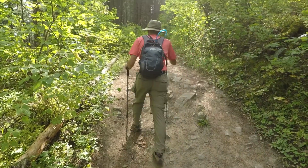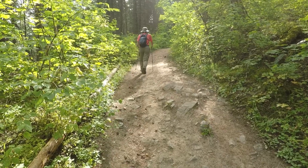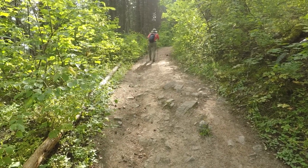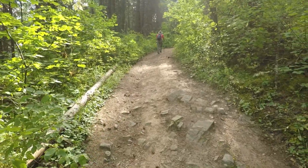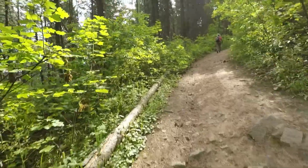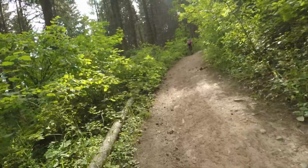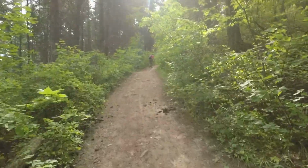So it's hard to tell, but right now Hide is going up one of the steeper parts, and this grade keeps going for quite a while. It's uphill, and this is work. So be ready to break a sweat, because I guarantee you will.